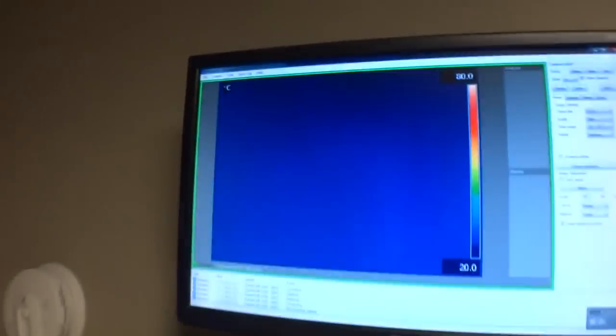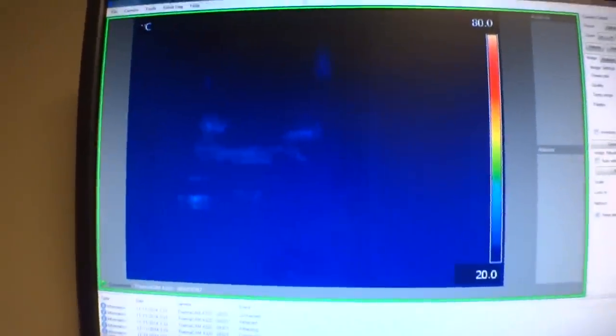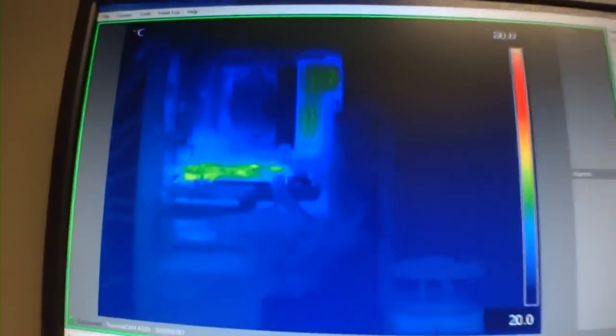All right, warm up. Oh, starting to see some definition on components here. All right, this is like watching paint dry. Fast forward. Oh, now we're starting to see a little color. We're getting up there into that green spectrum. Listen to this thing, guys. That is a quiet computer.